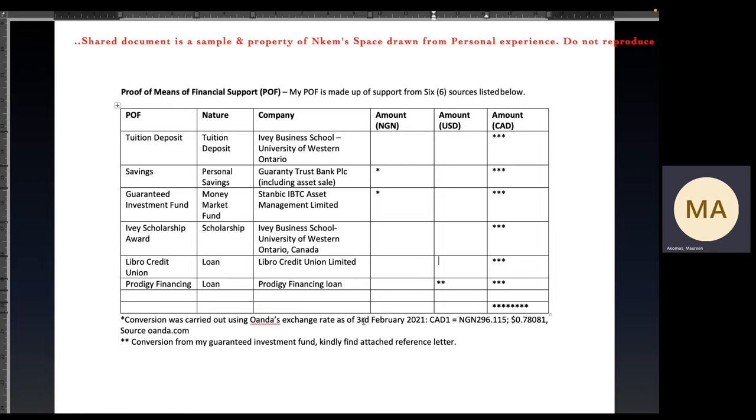One thing you want to do is to also indicate where you converted this amount. People like to use the official rate or go on Google, or some people like to use the black market rate. For me, I used the Oanda exchange rate. I got this tip from a friend who had just finished from Ivey Business School as well. Shout out to Nifemi, you're amazing. So I used the set date I was going to send this letter.